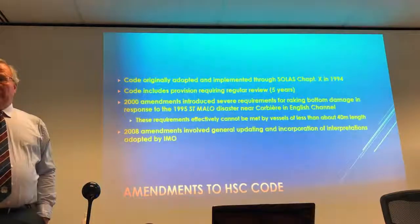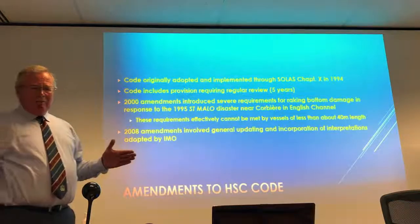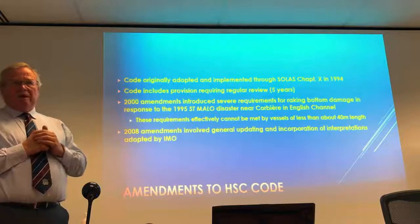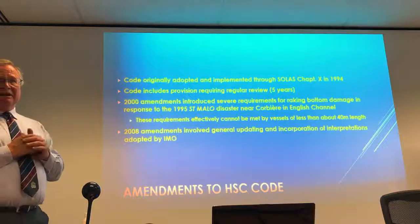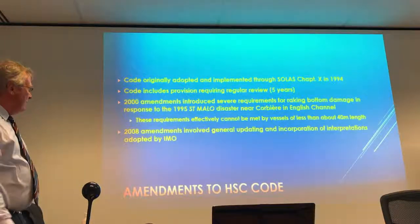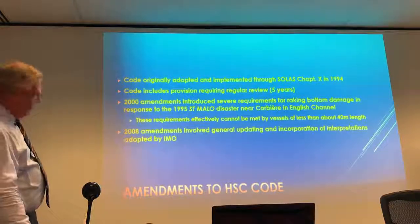To give you an idea of the sorts of things that were looked at in trying to get vessels under 40 metres length to comply, they were looking at putting double bottoms, for example, in the jet rooms of high-speed craft. And even that wasn't satisfactory in providing enough protection against damage to enable them to comply. The 2008 amendments were a thorough review, general updating, and so on.